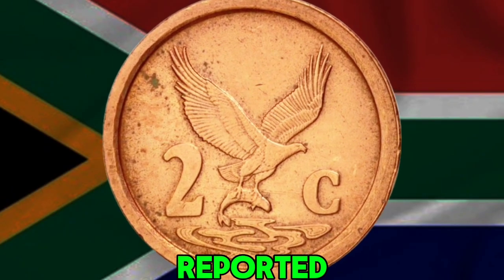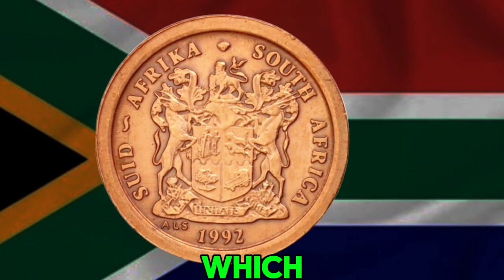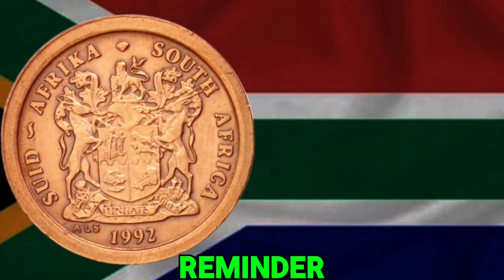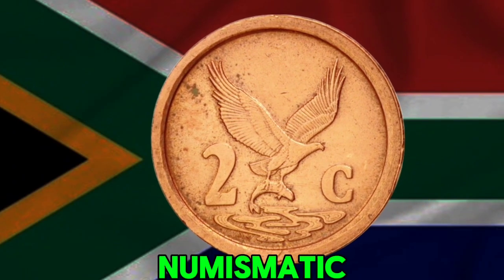Collectors have also reported coins with double strikes or misalignment from the same year, which, though different from the transitional era, also carry high value due to their minting flaws. It's a reminder that even the smallest imperfection can become an asset in the numismatic world.